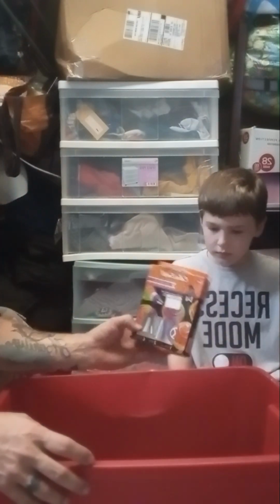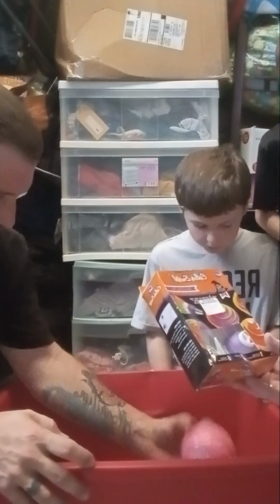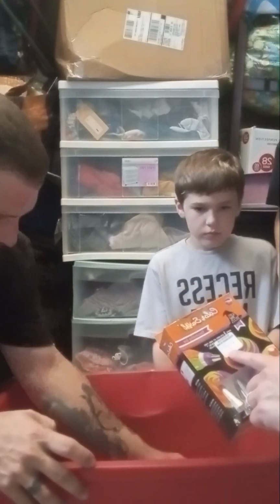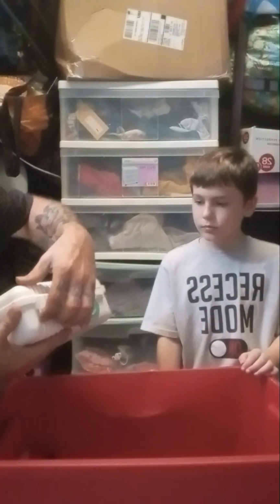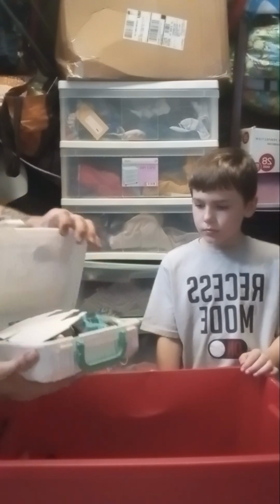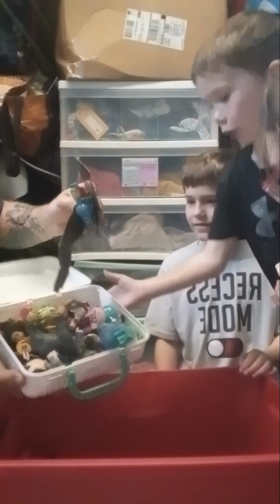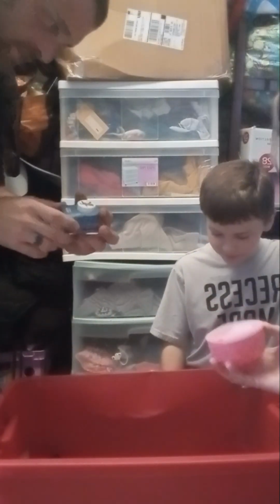A brand new cake decorating kit. Oh, cute. It's Wilton, too. That's a good brand. Lighthouse Children's Home. For some reason, this looks like hair clippers. It's a little kid's toys. Here you go. Yep, y'all take that. Take it with you.